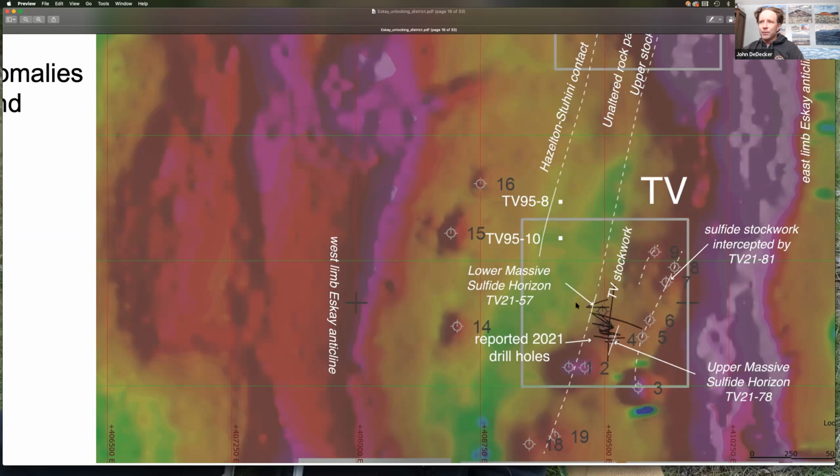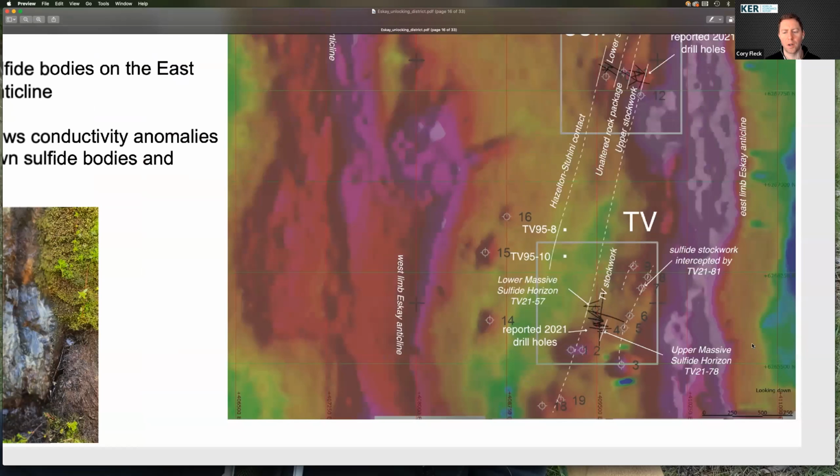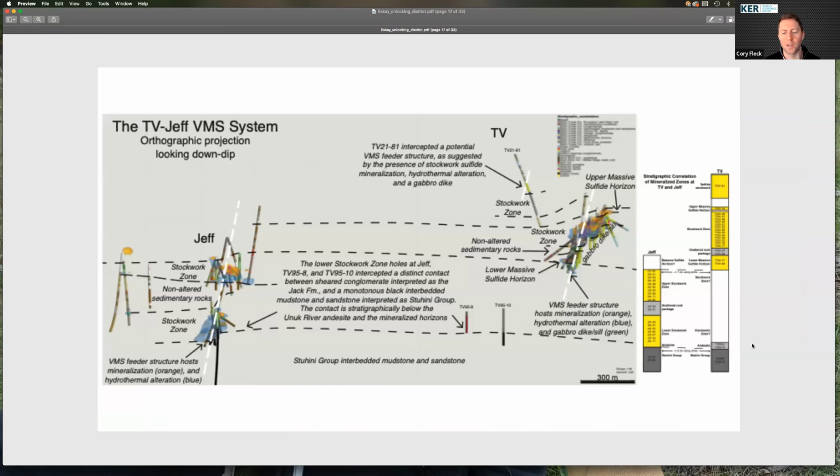So we have every reason to believe that these VMS systems actually continue not only along strike, but continue further up section. So, John, can you just again reiterate what the actual mineralization is that you guys have isolated here on TV and on Jeff in terms of overall size so far?